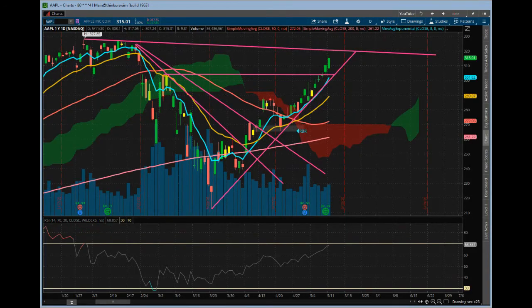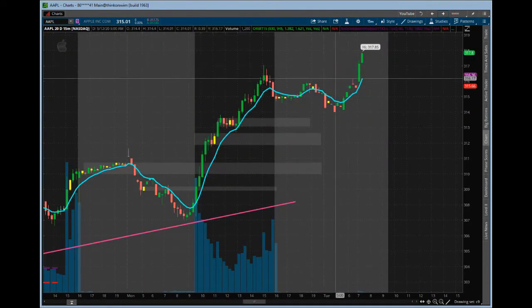Apple. Okay, up about 2 points here this morning on this epic run up, as it's been strong and holding its upward trend line. So watch this 320 area as potential resistance off of that geometric line. But again, Apple is still continuing to dominate.